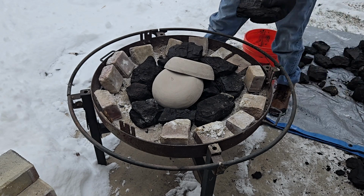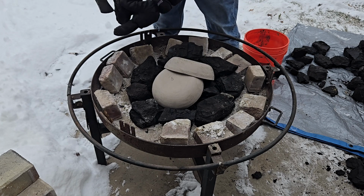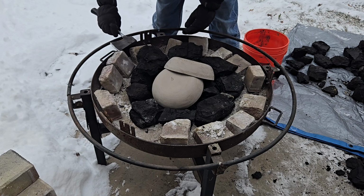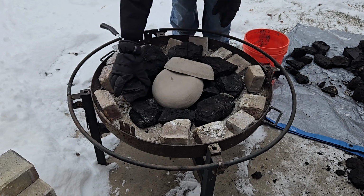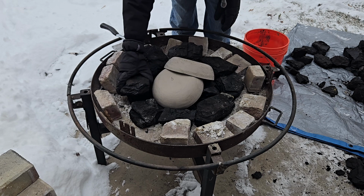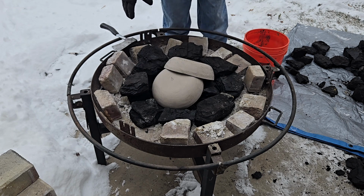I was probably off camera for that, but you can use a hatchet and flatten and shape these things. This coal is not so terribly hard. My goal there is to stack this around the pots. It's okay if I touch them a little bit, I think, but not a lot.